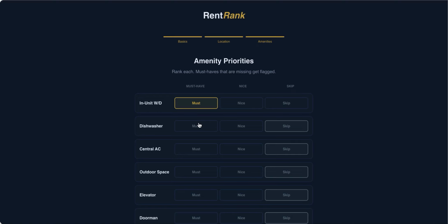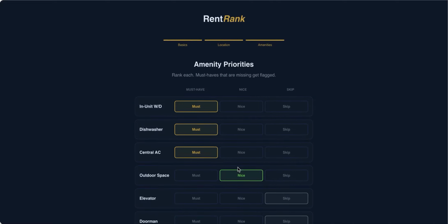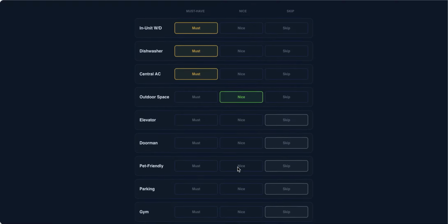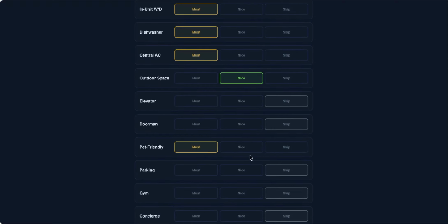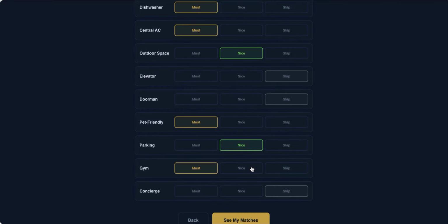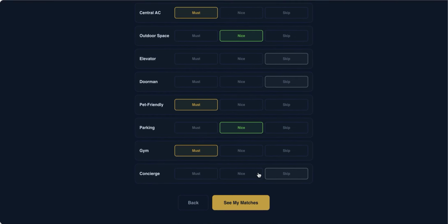Finally, the user ranks amenities as a must-have, nice-to-have, or skip. Must-haves carry double weight in the match rating. If a listing is missing a must-have amenity, that's flagged directly on the listing card, so the user sees it before they schedule a tour. Once preferences are set, RentRank calculates a personalized match rating for every active listing in the feed.